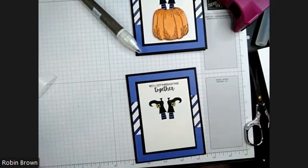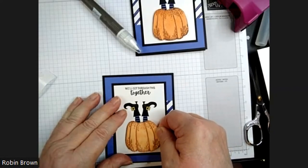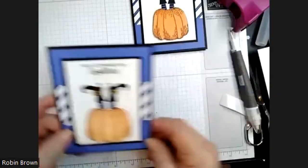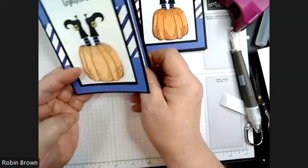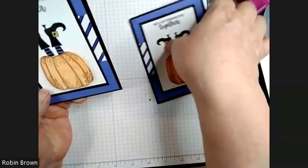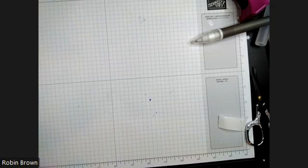And then you just take your pumpkin and find an appropriate good looking place. You want her socks in there. And of course you can put some sparkle on there if you like, some bling. That's just a fun encouragement card for this time of year. I think I would like my pumpkin to be a little darker like this one. That's the second card. I haven't found the dimensionals that I want.